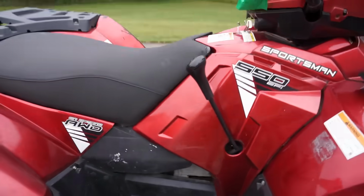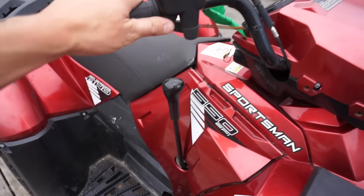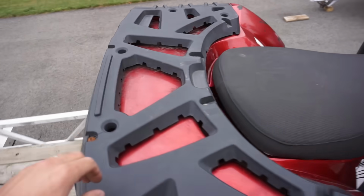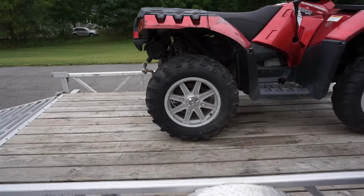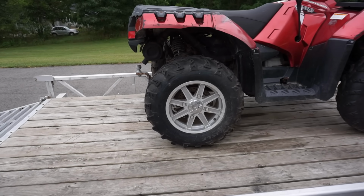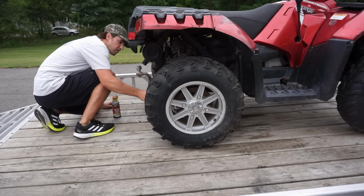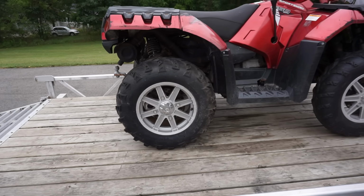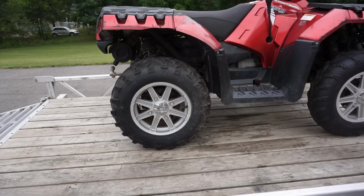All right, so this thing is pretty tough to shift to. I think that's neutral right there. Take the parking brake off. Is it gonna roll? You can see how hard that is to roll. Sometimes to get these stuck brakes free, you can use like a rubber mallet, hit the caliper. Yeah, it's still pretty stuck.